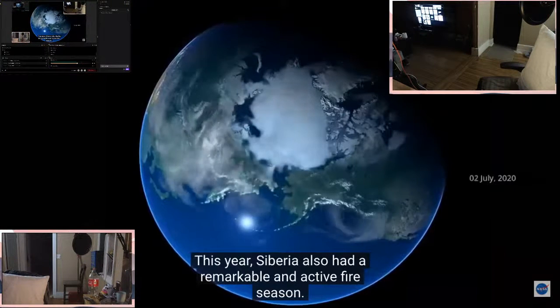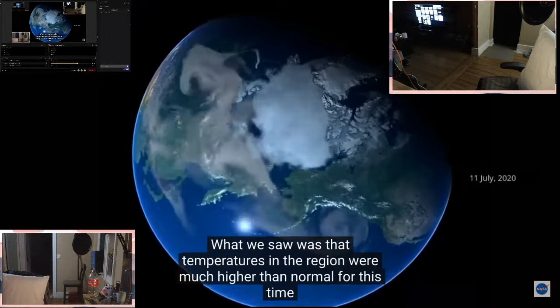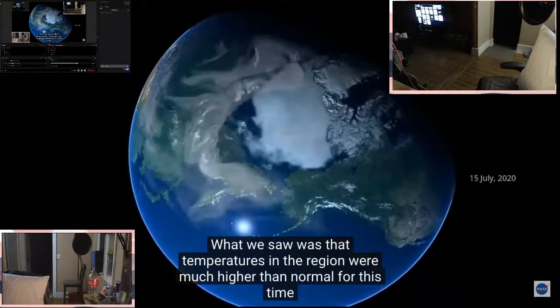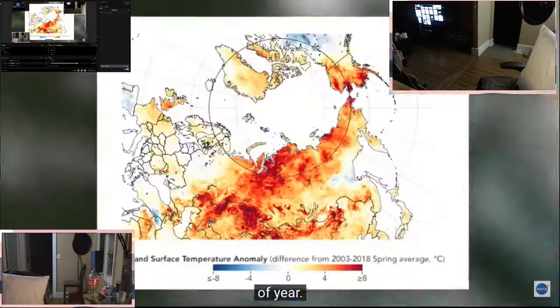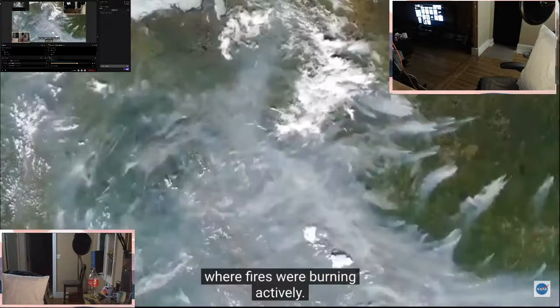This year, Siberia also had a remarkable and active fire season. What we saw was that temperatures in the region were much higher than normal for this time of year. In fact, the temperatures above the Arctic Circle broke records in many of the same regions where the fires were burning actively.